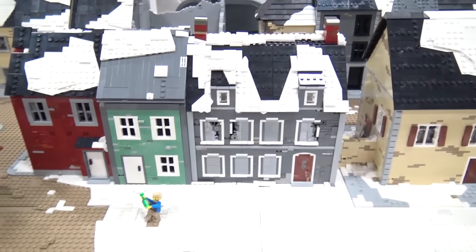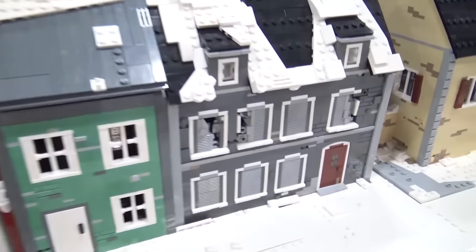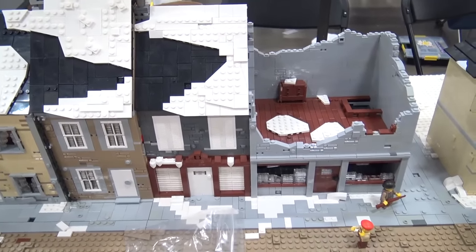And how big of base plate sections is most of this building? Most of the town is built on 48 by 48 stud base plates, the large gray ones. And then the snow is made of the 32 by 32 green base plates.